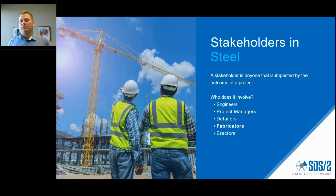So, who are the stakeholders in a steel project? There's a lot of people involved, making sure everything gets out and everything's good. We've got engineers, project managers, detailers, fabricators, and erectors. At every point there's some sort of model involved, some sort of information passed by a 2D drawing or 3D model that can benefit the next person down the line. Today, we're going to focus on fabricators. That's why we have Lightning Rail with us today. We're going to focus on what we can do to get that information from our 3D model to the shop quicker, and especially from the shop out the door even quicker and more accurately.